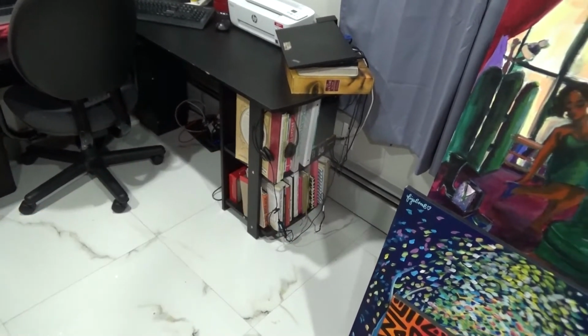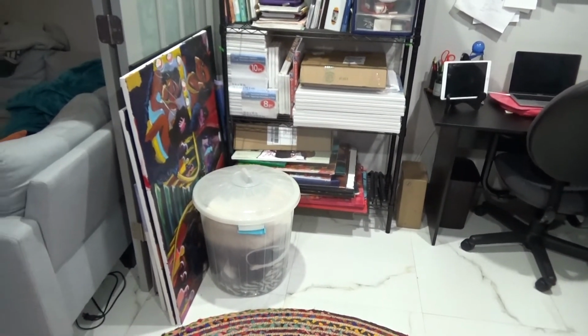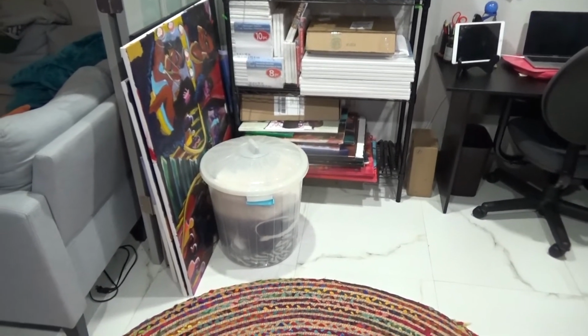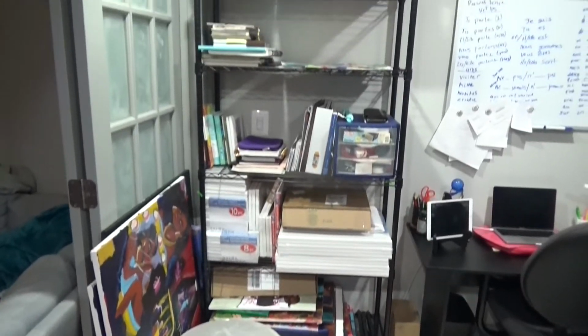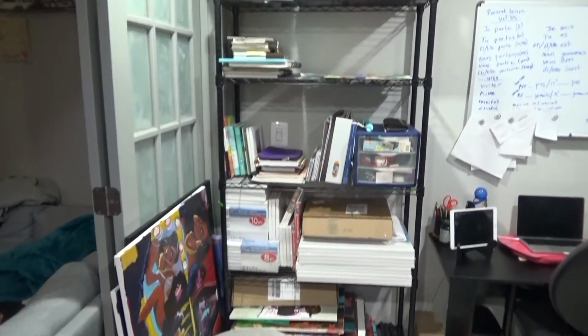And then this space is new as well. It used to be just a chair here, but I ended up running out of space to put canvases and old work. So I bought this storage unit, and it's already almost completely filled.